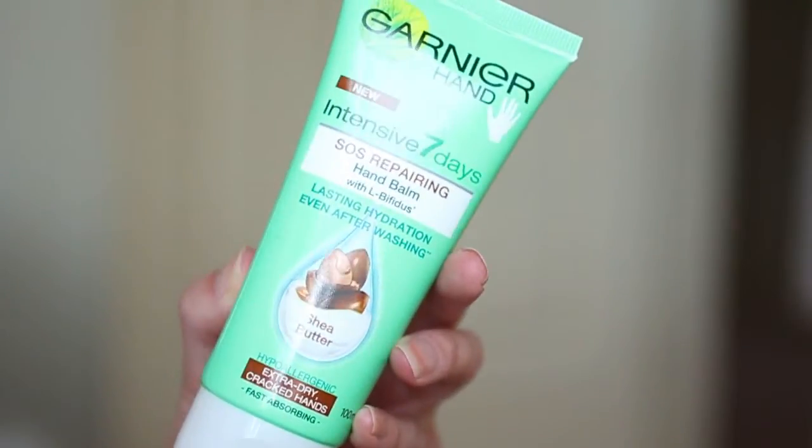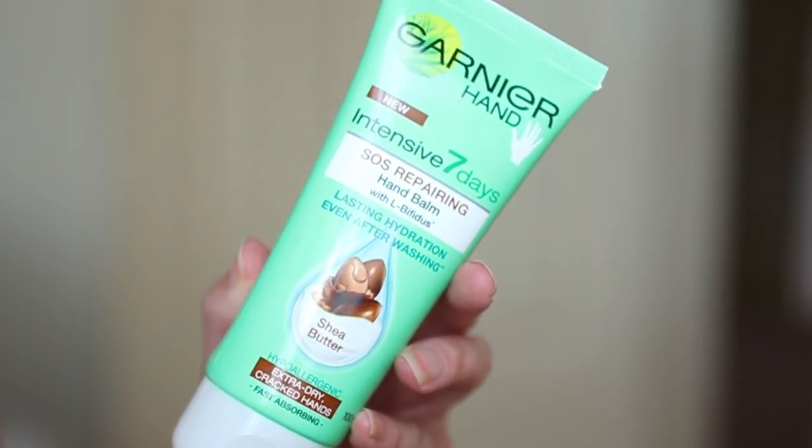So this other one is the Garnier Hand Cream Intense 7 Days, sheer butter, and so on. Really, really awesome hand cream.